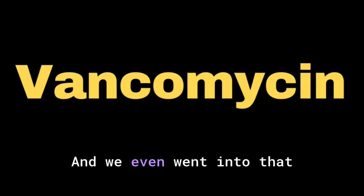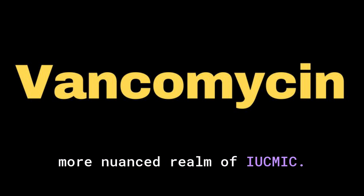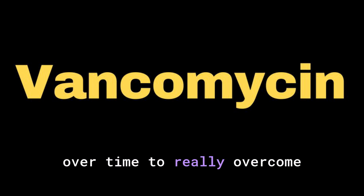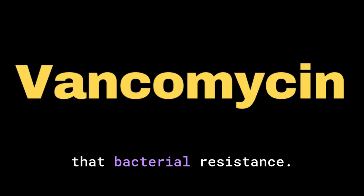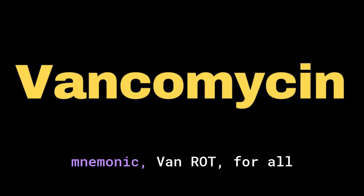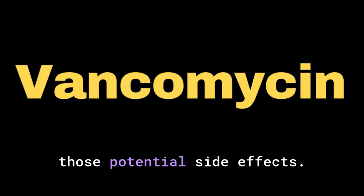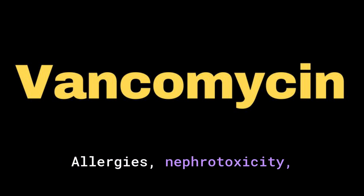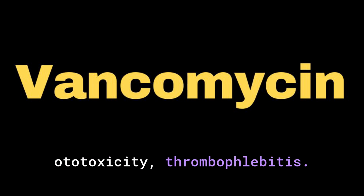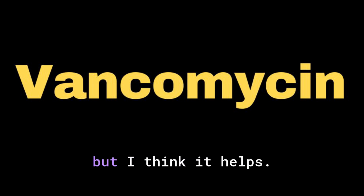And we even went into that more nuanced realm of AUC/MIC, ensuring enough drug exposure over time to really overcome that bacterial resistance. And who could forget our handy mnemonic VAN-ROT for all those potential side effects? Allergies, nephrotoxicity, red man syndrome, ototoxicity, thrombophlebitis. It is a mouthful, but I think it helps.